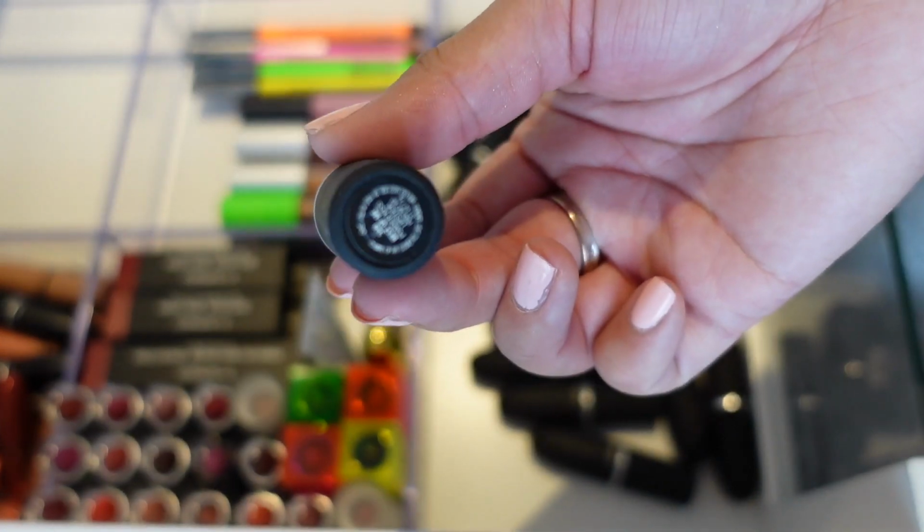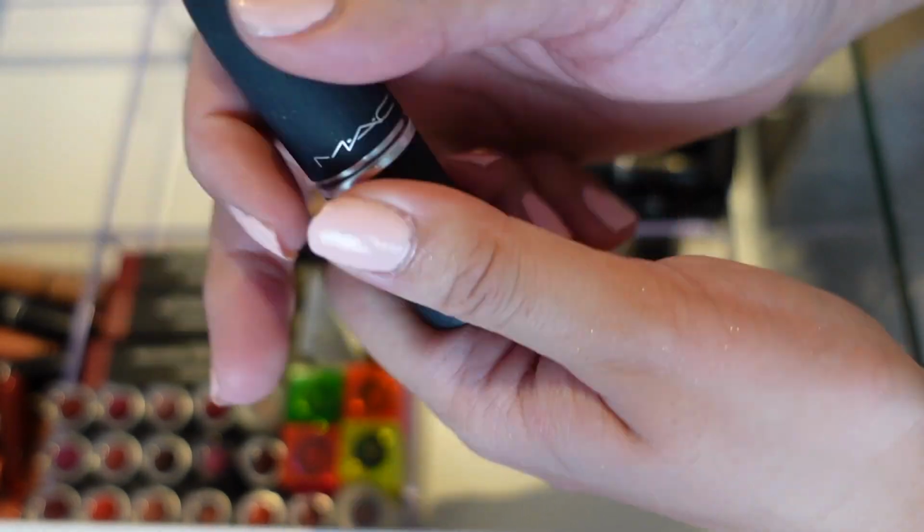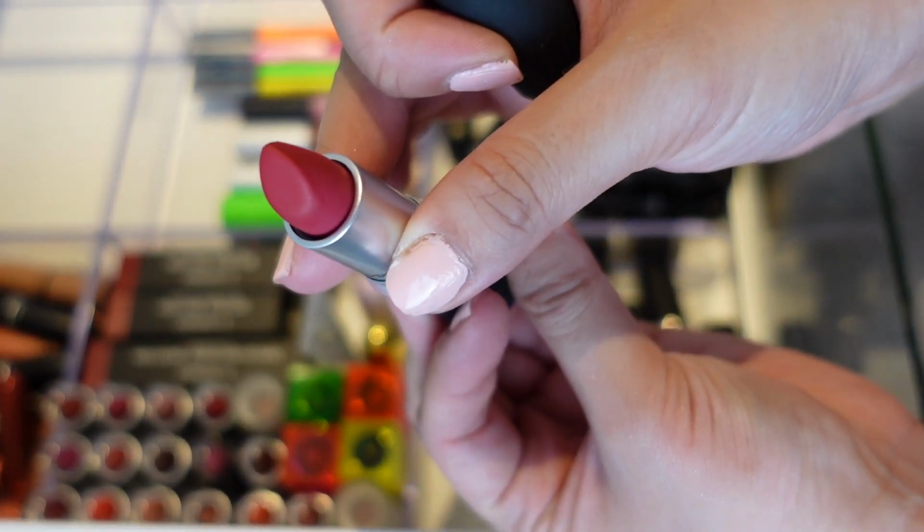Not for me, so this is going to go. Oh, that's so pretty. I'm gonna keep this one. This would be a really nice autumn lip color. Oh my god, let's just look at it one more time. So pretty, I like it.